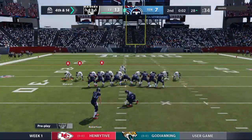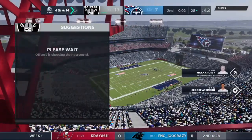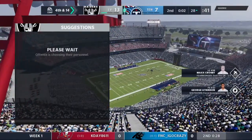So with 2 ticks left here in the half, on is the field goal unit. Now a timeout coming here defensively. As on 4th down, may as well make him punt it.